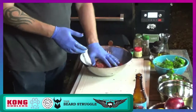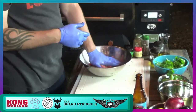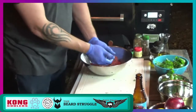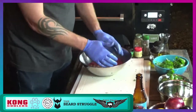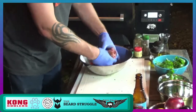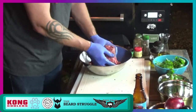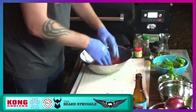And that's seasoned just about perfectly. Don't take this the wrong way, but smell your meat. After you season it, you'll know if it doesn't smell like anything except ground beef, you went too light, man. You went too light. Work it together. Make sure everything is distributed nice and evenly.